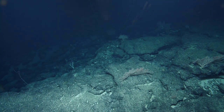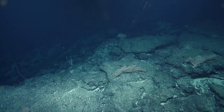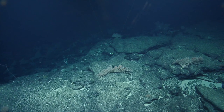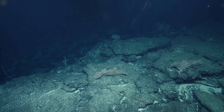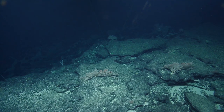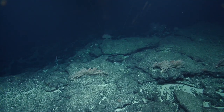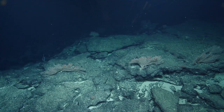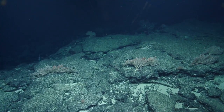But to figure this kind of stuff out, structural geologists will go through a bunch of pictures and go through all the videos and see the different changes in the morphology of the seamount. So it's something I can't really say for certain right now.